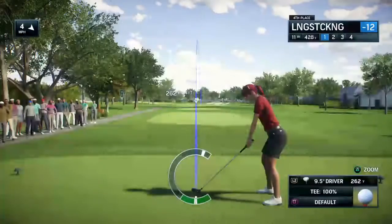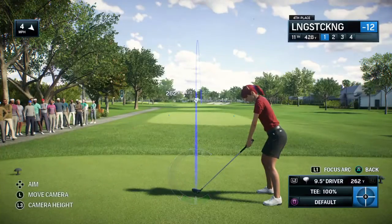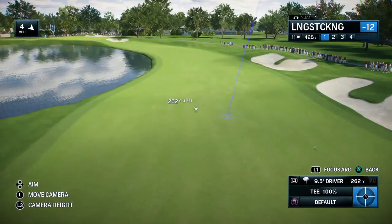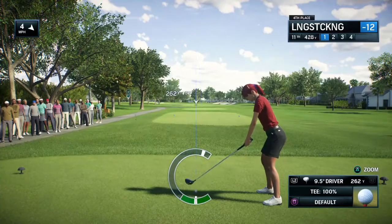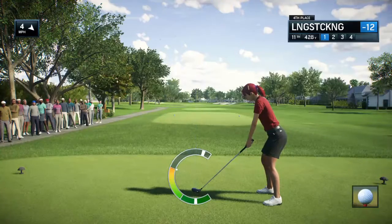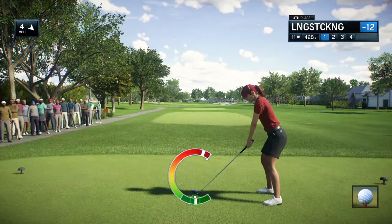Now to the 11th with water left, bunkers on the right. Frank, what's the key here? Well, too often people just look at the scorecard and go, well, it's over 400 yards, I have to hit driver. You don't have to hit driver at 11. Something in the fairway just short of that second bunker. And it sits up, a 6 or a 7 iron.